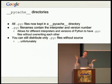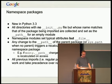You can still distribute only .pyc without the source if you want to. This does not take that away. I'm going to say unfortunately, but I am biased and I really don't like that, but to each their own. You can still do that, and we did not take that away. It's really nice to have, when you import all the code, just a new directory, and all your .py files are just there in the directory, instead of potentially tripling the number of files. It makes it a lot easier to work with.